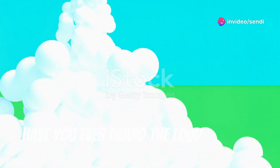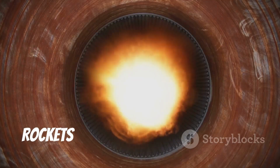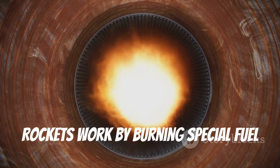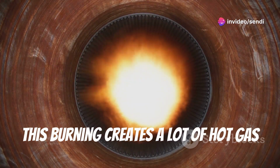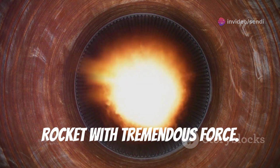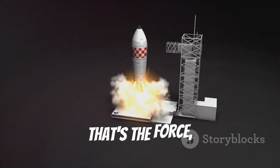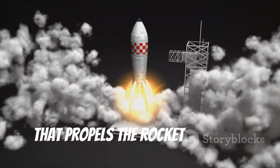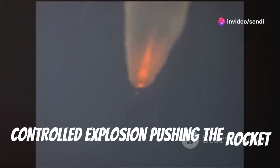Have you ever heard the loud roar of a rocket as it blasts off? That incredible sound comes from the rocket's powerful engines. Rockets work by burning special fuel inside a combustion chamber. This burning creates a lot of hot gas that gets pushed out of the bottom of the rocket with tremendous force. Can you make your best rocket sound? Whoosh! That's the force called thrust that propels the rocket upwards. It's like a giant controlled explosion pushing the rocket towards the stars.